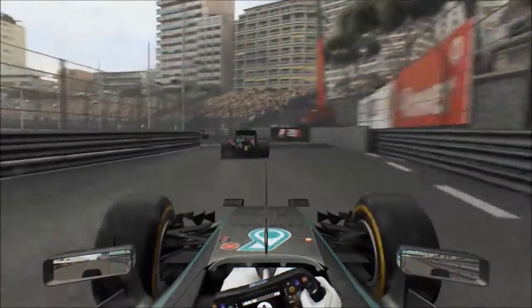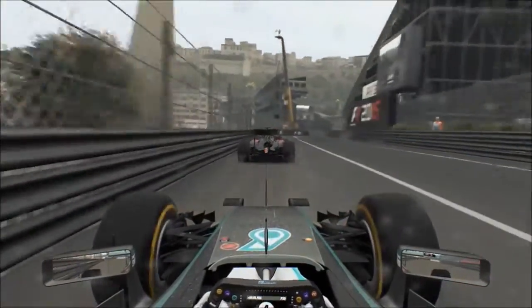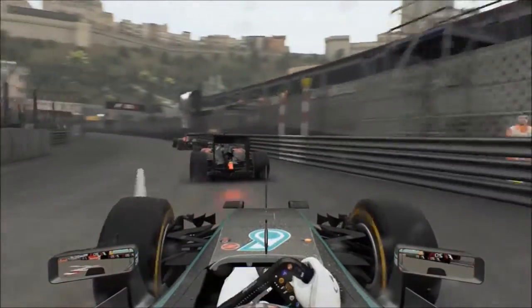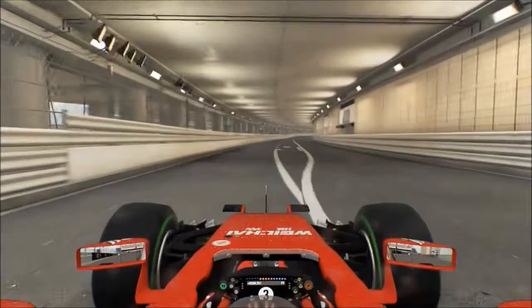This is Lewis Hamilton still on soft tyres and still stuck behind this McLaren Honda. Why can the cars not overtake in this game? I don't know. Going so slowly. What is going on with Lewis Hamilton's race?